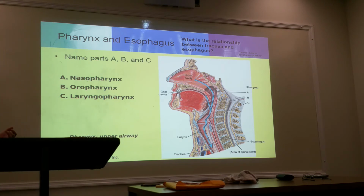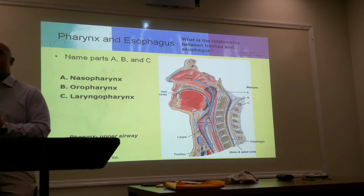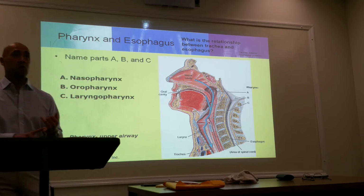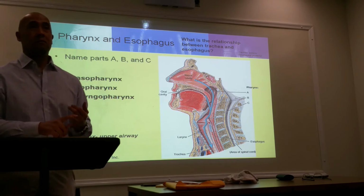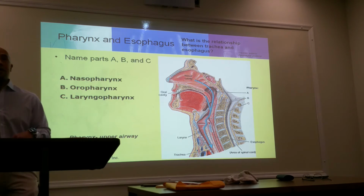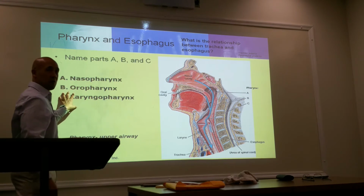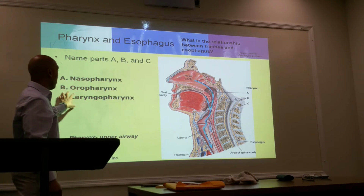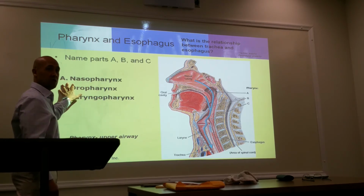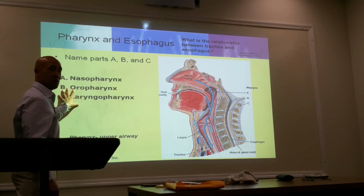Now, the pharynx is, how do I say this? The area is responsible for respiration as well as eating and drinking. So it's a common site of breathing, eating, and drinking. But here's the wrench, the however. The oro- and laryngopharynx are the ones that are involved with the digestive system, whereas the nasopharynx is not. The nasopharynx is only related to respiration, whereas the oro- and laryngopharynx are related to respiration and your digestive system.